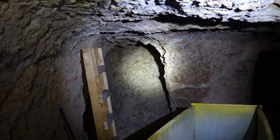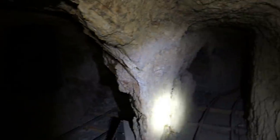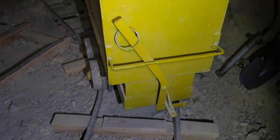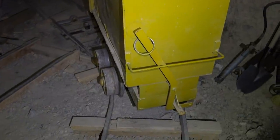There's something there, something there, something there, something there, and something here. Take a look at this ore car first. It doesn't look like it's even been used. No, it hasn't. This hasn't even been used. Huh. How odd. Well, that's pretty cool. Didn't roll very easily either.